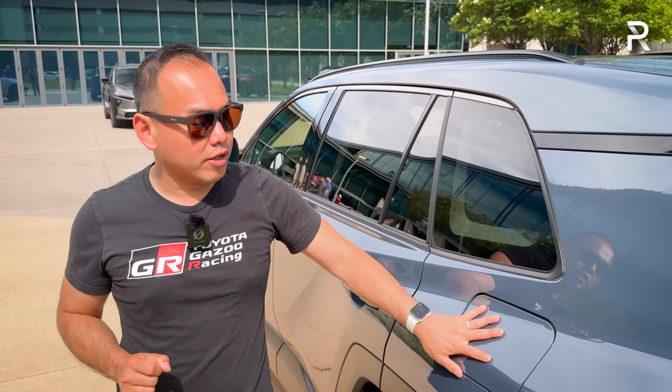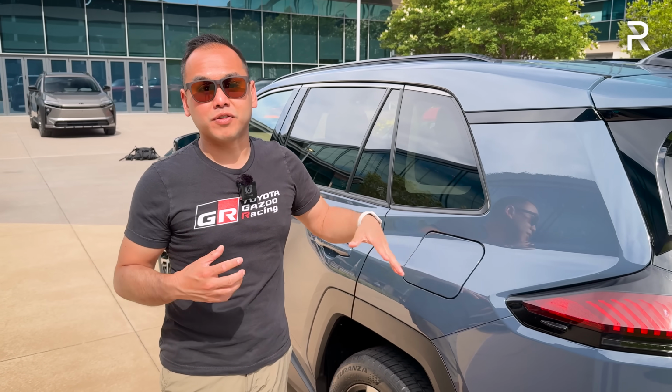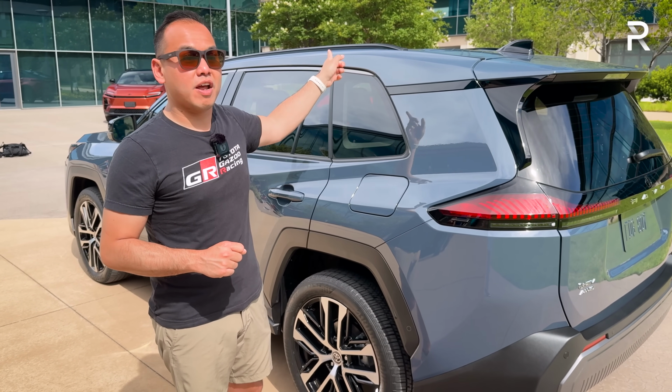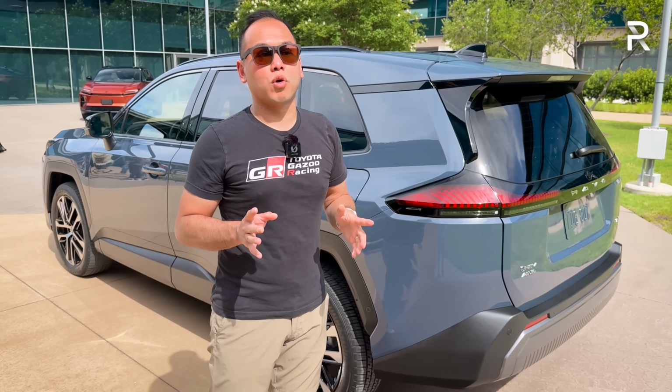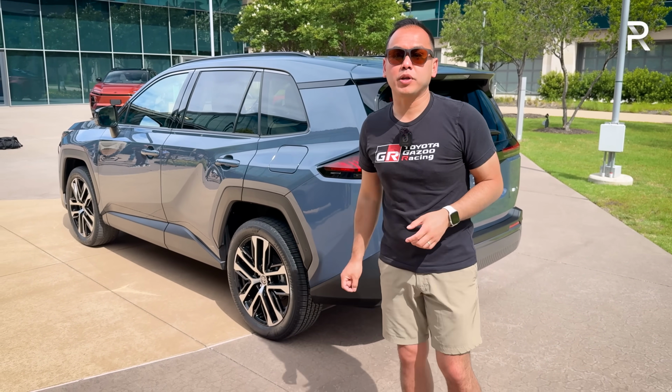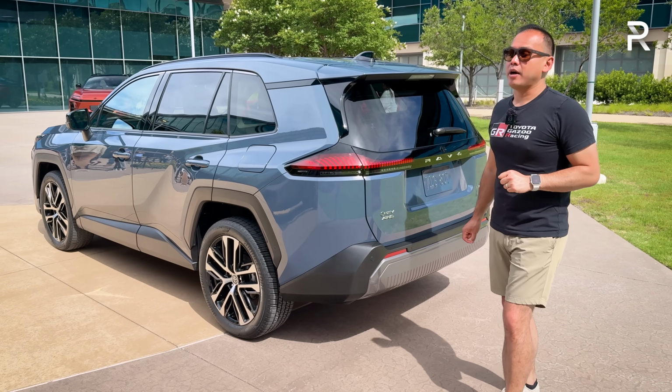But as you can see over here, this is where you're going to find your fuel door to obviously fill the vehicle up with gas. On the plug-in hybrid models, the passenger side fender will actually have the charge port for the J1772, and Toyota has also added DC fast charging capability to the plug-ins, which we'll talk about in another video.